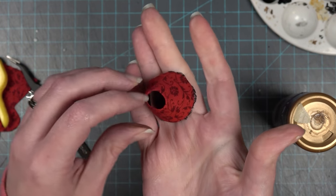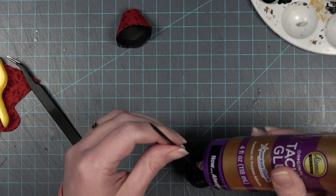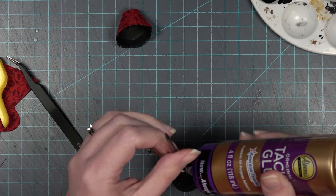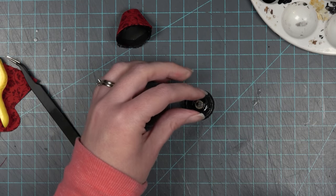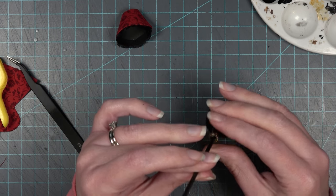I realize it's not very neat and tidy. I could probably go back and clean that up. I didn't really notice at the time. I also wanted to add some of the beads that I used on the couch, and so I realized I could do that by adding it onto the lamp stand. I just added some glue and added the bead right at the top of where the glue cap is.